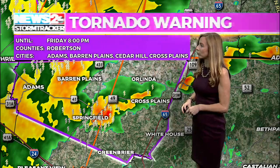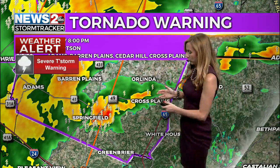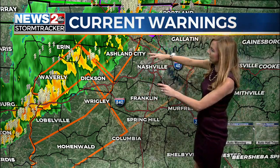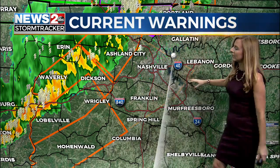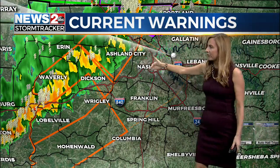But we do have this tornado warning in effect for Robertson County, and we do have a new severe thunderstorm warning, so I want to get right to this one, too. I love this because this brings you right to the latest warnings, keeps us on track, and this one now is extended in for Davidson County, Williamson County, and even into parts of Rutherford and Wilson County. So heads up, folks, all this is headed to you next.